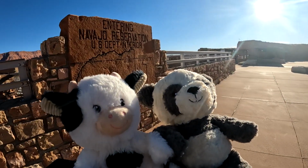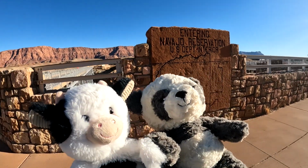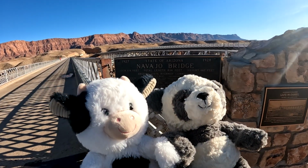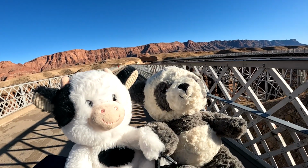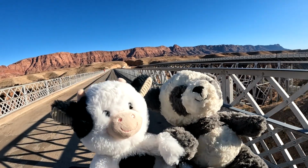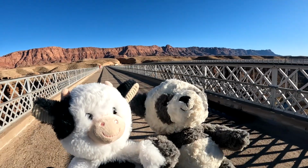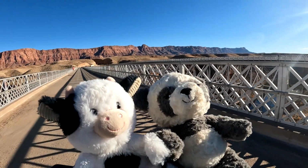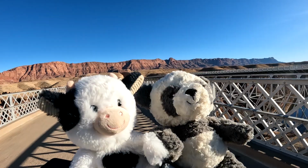Well, it says we are entering Navajo Reservation, U.S. Department of the Interior, and we are here at Navajo Bridge. The bridge was erected from 1927 to 1928. This is the original bridge, and the arch length is about 616 feet, but the total length is over 800 feet long. The first Navajo Bridge, completed in 1929, was a marvel of its time. It is made of steel and it rises 467 feet above the Colorado River.